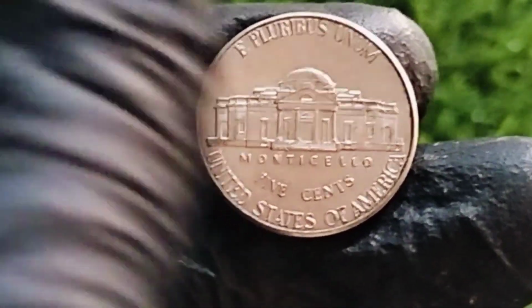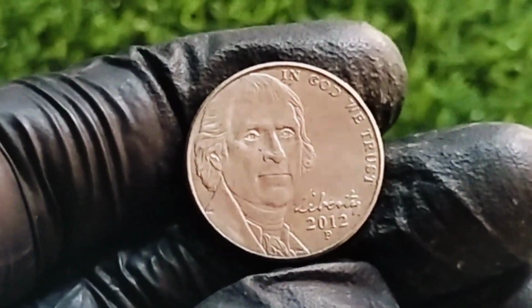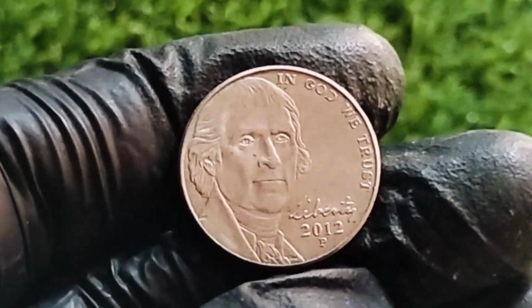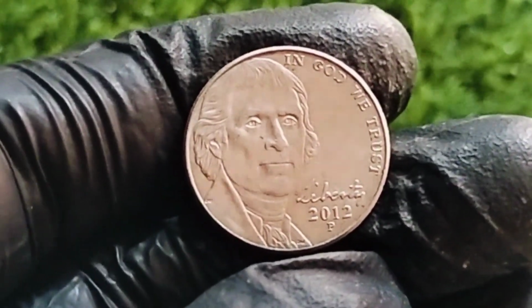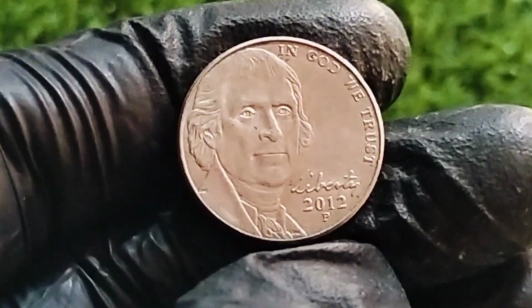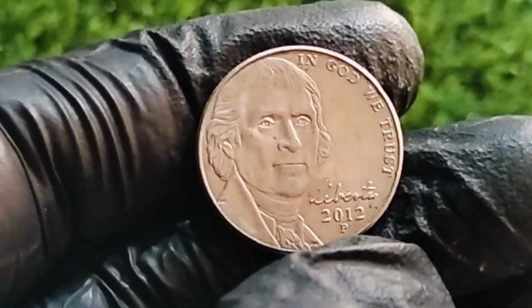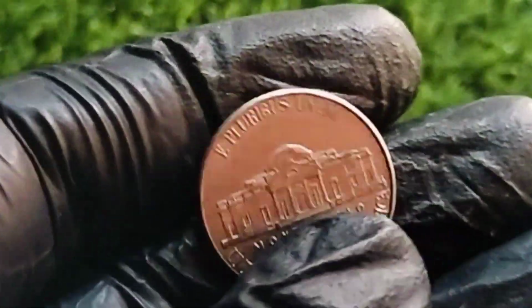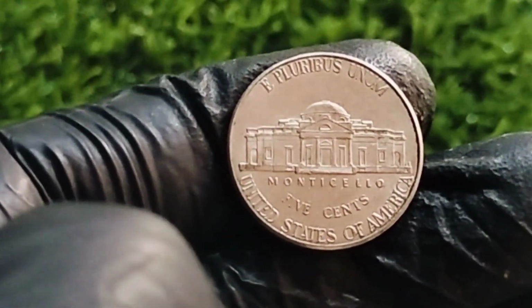In market terms, a typical 2012 nickel found in change or circulation is worth face value, 5 cents, but uncirculated examples can be worth slightly more to collectors. For instance, a 2012-D or 2012-P in mint state 65 (MS-65) condition may fetch between 25 cents and $1, depending on quality and demand. Proof coins from San Francisco, 2012-S, often sell for around $1 to $3 depending on whether they are part of a full set or sold individually.